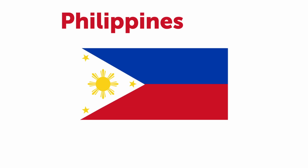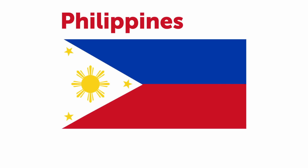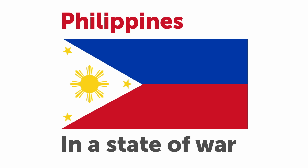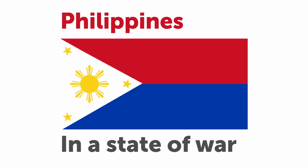The Philippines changes its flag depending on whether or not the country is at war. In times of peace, the top half is a blue stripe and the bottom half is red. In a state of war, they flip the flag upside down and the colors get switched, while the white triangle on the side, depicting a sun and 3 stars, stays the same.